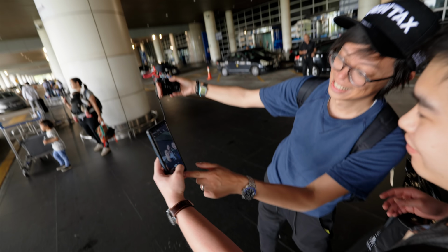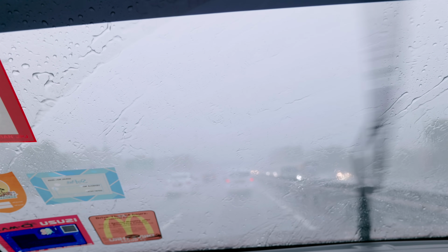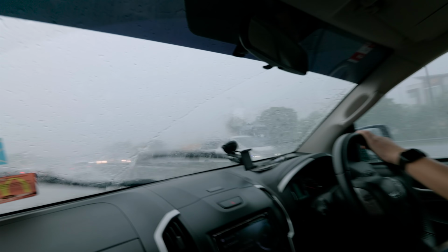Now, one thing I want you to pay attention to is how stable this footage is. Especially since this lens is not stabilized. This is not an OIS lens. All the stabilization is done in-body in the S1H. And if you haven't heard about it, Panasonic in-body stabilization is probably the best.